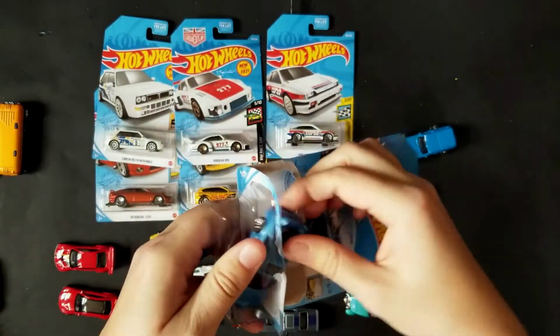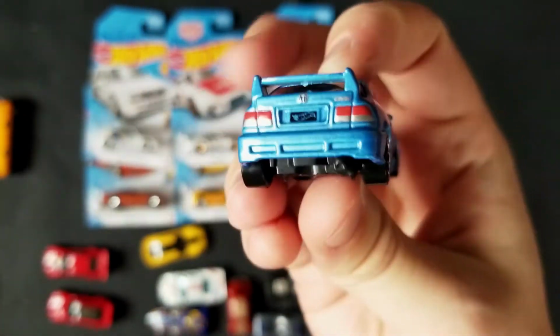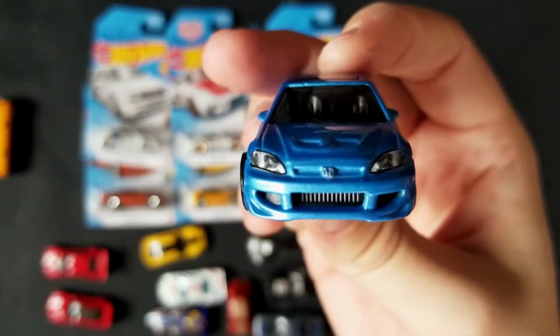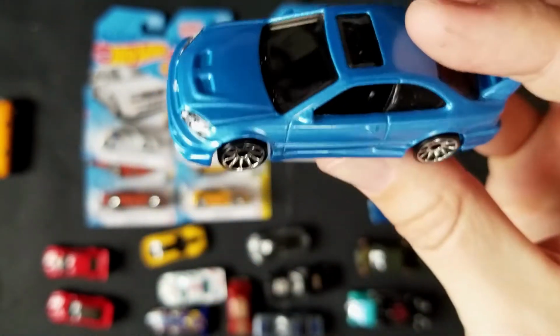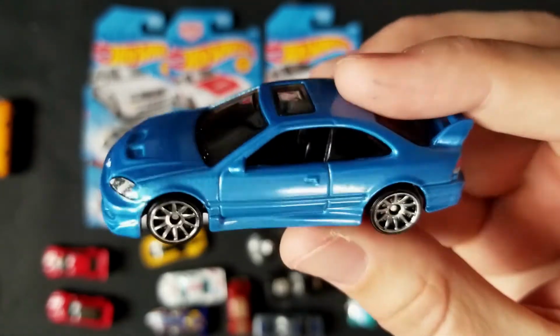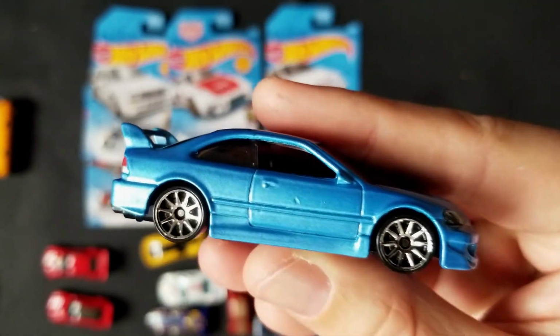I was actually quite surprised to find this one, as well as the Honda CRX. These are very popular castings. Hondas are always popular. This one has rear tampo, front tampo. A very simple casting, but very, very popular. I like it. Good stuff.